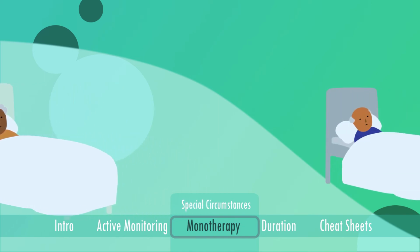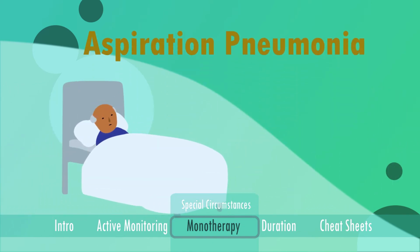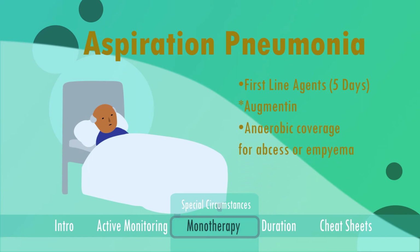The third special circumstance is residents suspected of aspiration pneumonia. In most instances, when aspiration is suspected, just use first-line agents and still only treat for 5 days. Here, Augmentin may be the best choice. Specific anaerobic coverage with metronidazole should be reserved only if abscess or empyema is suspected.